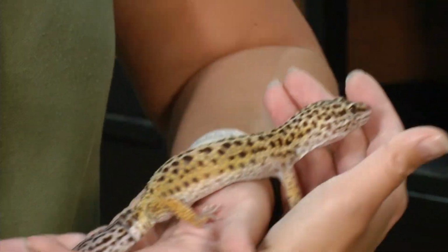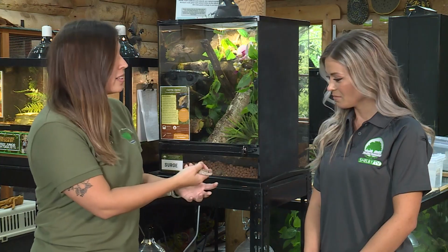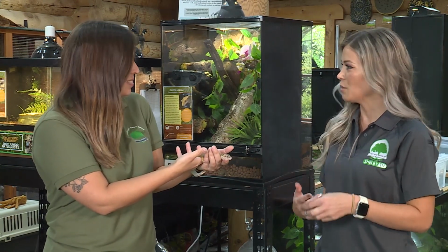Really? Yeah, and it's kind of shaped like their head a little bit. And even after they drop it, it'll still wiggle a little bit on the ground. So a predator will eat that and they have a chance to get away. How many times does that just keep growing back then?